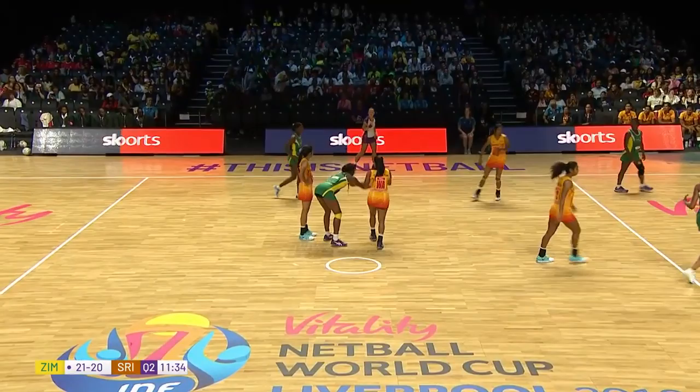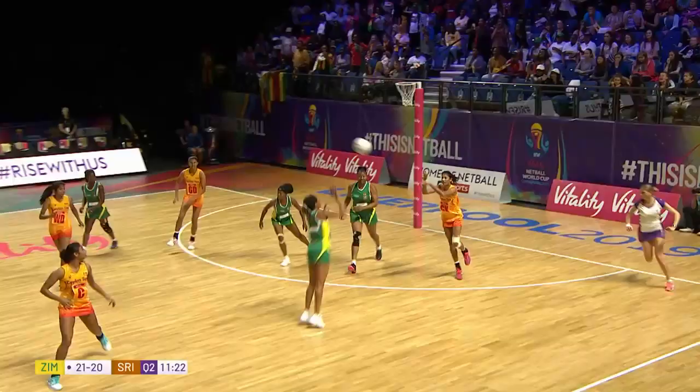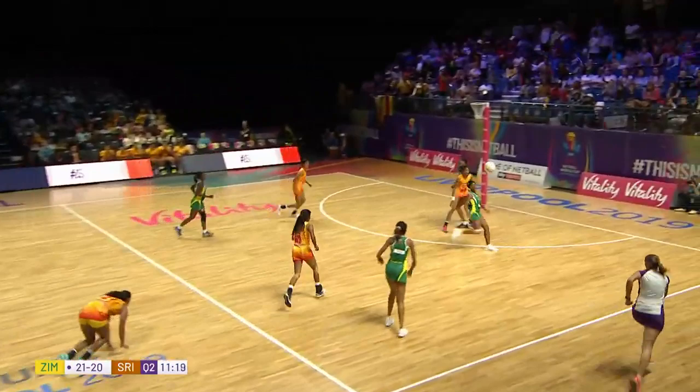Netball World Cup coming your way from the M&S Bank Arena in Liverpool. Zimbabwe fans bringing the noise, just missing that opportunity there. That's what Sri Lanka are looking for. Contact in midfield, big bump in midcourt, not called.